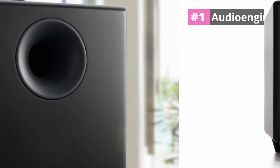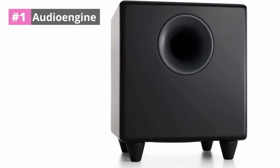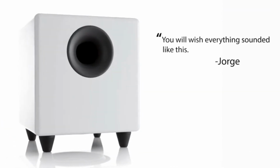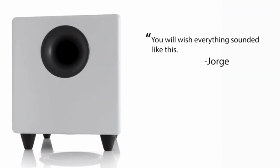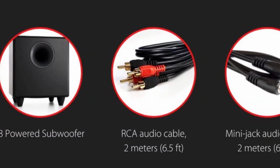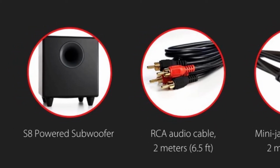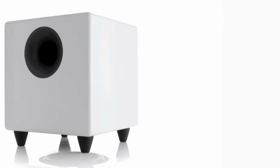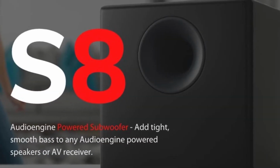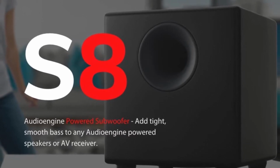Number 1. Audioengine. Your subwoofer inevitably forms a part of the decor in your home, and this means that it is important to think about style and looks. The Audioengine S8 looks fantastic, with a minimalist design suitable for pretty much any home you can imagine. This model can be used as a part of an Audioengine system or with other brands of speakers. It makes use of the clever downfiring method to give a crisp and clear bass sound.